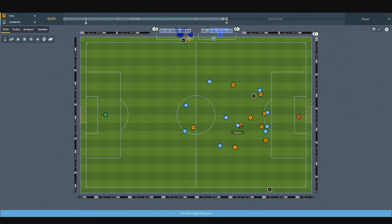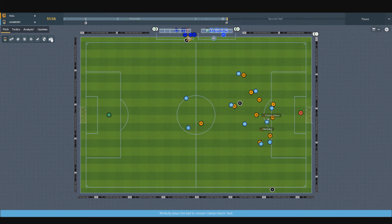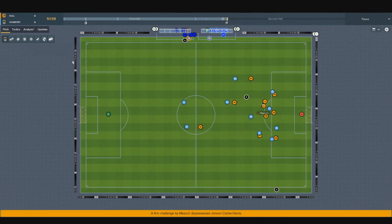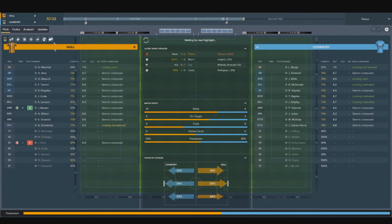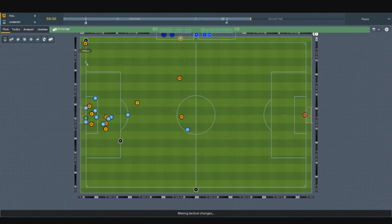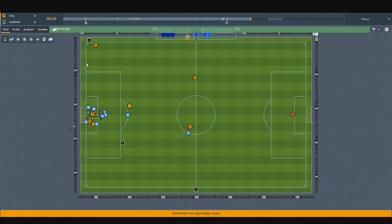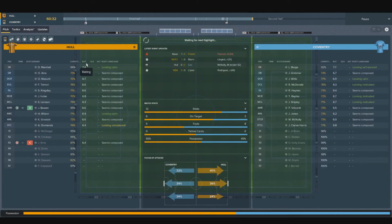Oh no. McNulty, Clark Harris tackled. Damn. We kept him on. Should have subbed him off. Oh god, we're gonna encourage. Oh no. Dimonde over the bar. Huge chance. Huge chance. McNulty missed penalty.